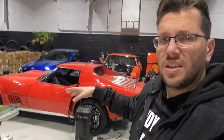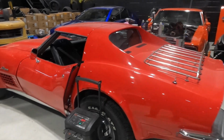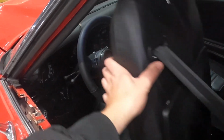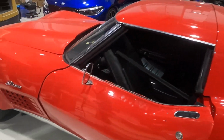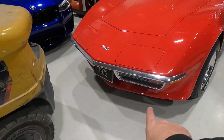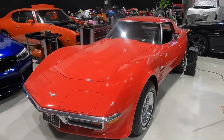We need to fix some stuff with the windows, a common problem with the C3s, but other than that, this car was completely restored. As you can see, the interior looks super nice, a beautiful C3. It's a 72, like I said, with the 350, so small hood, but it's a beautiful car. The front valance has been changed also. It's a bit more like a 76, but other than that, it's pretty much stock.